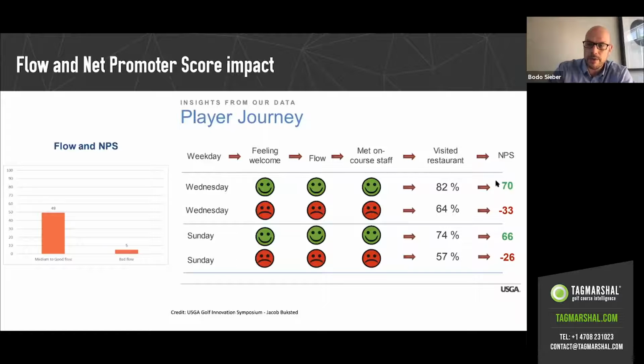And again, there's a huge Net Promoter Score impact here, where if we get these simple things right, the Net Promoter Score shoots sky high. And if we don't, then it drops rock bottom. And there's also correlation to restaurant visits, because obviously players coming off the course happy are more likely to spend more time. And also there's probably a correlation between if the flow is bad, the round's probably gone over, they've got less time available, restaurant visits go down. So there's a direct correlation here.